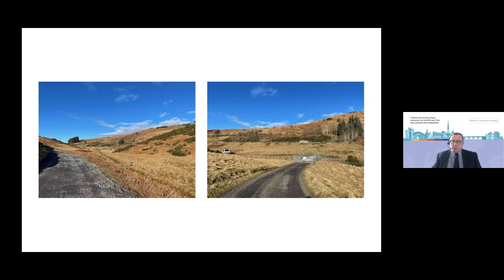Here we see the view northwestwards from the access track midway between the water treatment works and the existing filter beds area. The existing beds are located on a small plateau in the middle of the photo, with land continuing to rise to the north. On the right is a closer picture to where the existing bridge over the Farg is, with some of the substructure of the filter beds evident. Next slide, please.